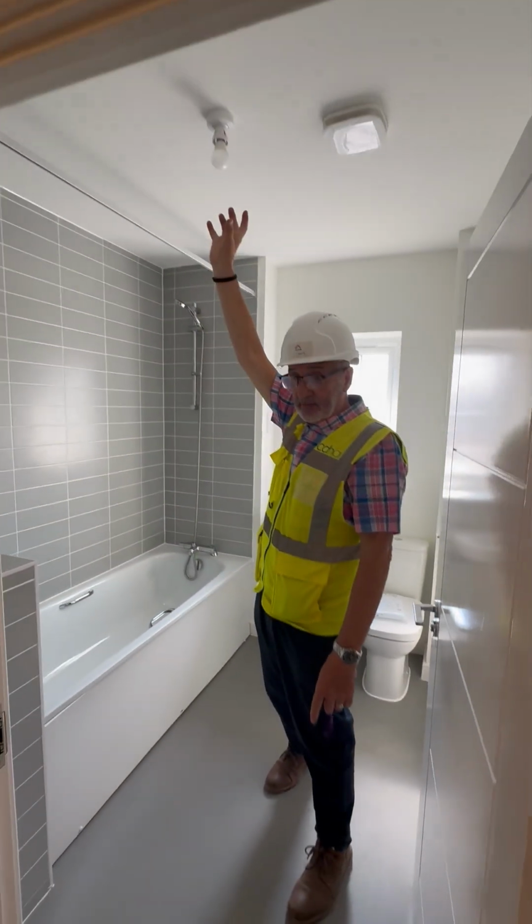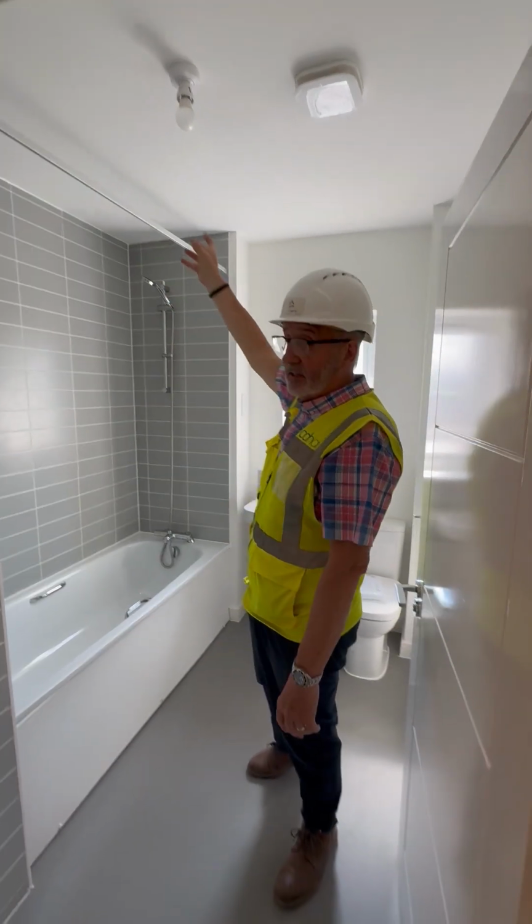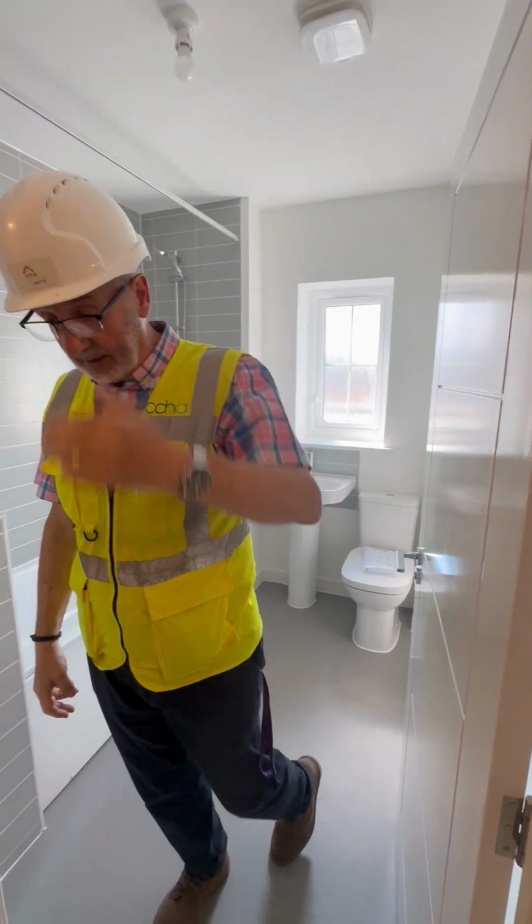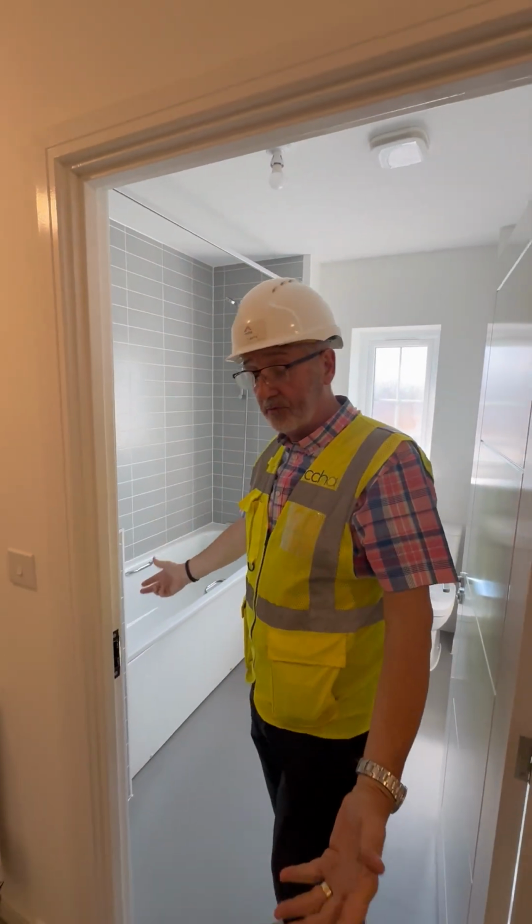Again, the extractor fan's there. It activates on boosting the light. There's a dead man switch. We should leave the switch on at all times, otherwise you're going to get a lot of condensation.